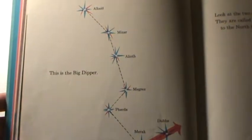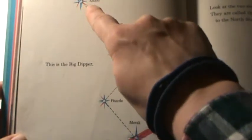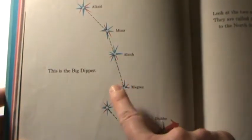This is the Big Dipper. 1, 2, 3, 4, 5, 6, 7 total stars. Look at the 2 stars at the bottom or at the end of the bowl. They are called the pointer stars because they point to the North Star.